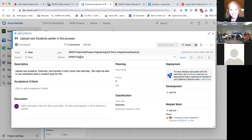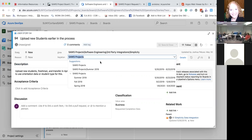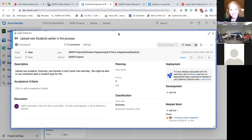So you have iterations. So here are the sprints. Here we go. So I can put this into a sprint, and then the software engineers can grab it and start working on it. When they finish it, they close their tasks, and then the assistant director is notified that that task is done, and we can assign other ones, or they can just grab one themselves. Same thing for systems projects.